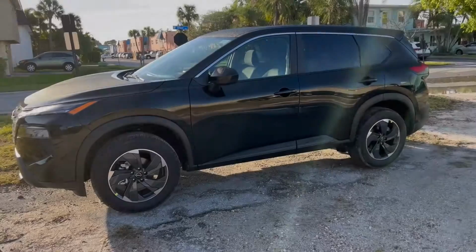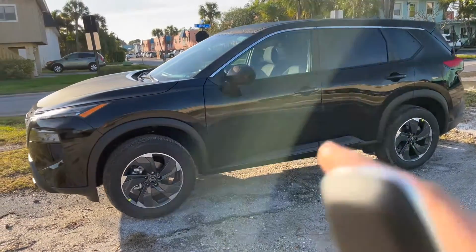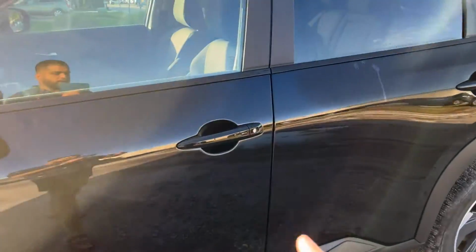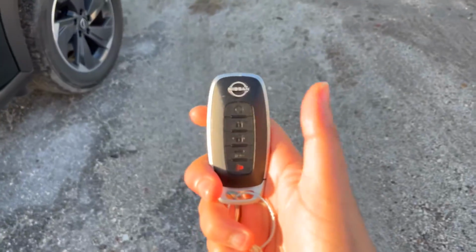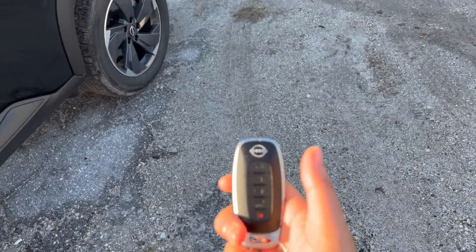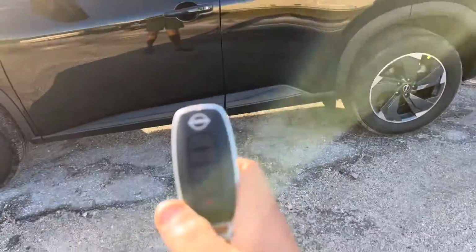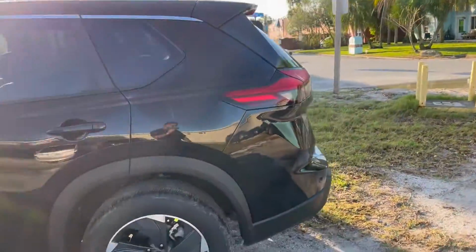Thumbs up. What's great about the SV model is the amount of features that you get, just little trinkets. And while we're outside here, let's take a look at some of them. So firstly, proximity key access, very nice. Also, the key has remote start. So if you're on a cold day, we're in Florida today, so that's not an issue. But if you're in a cold climate and you've got to get the car started, you're good to go.